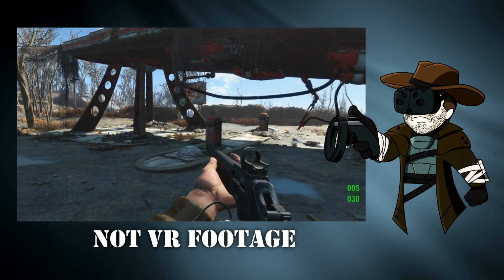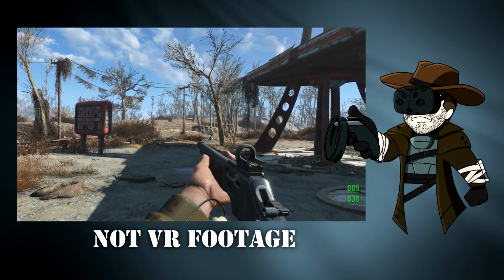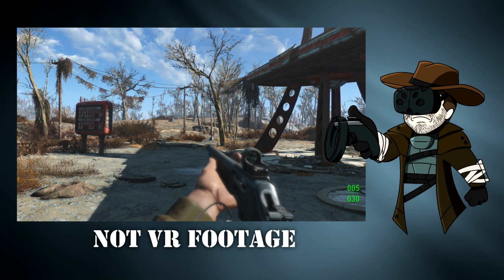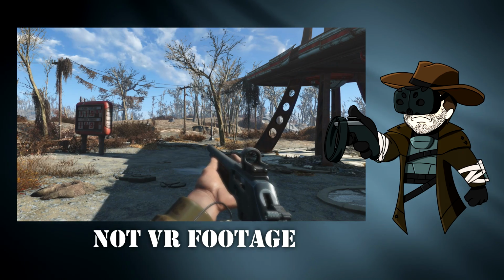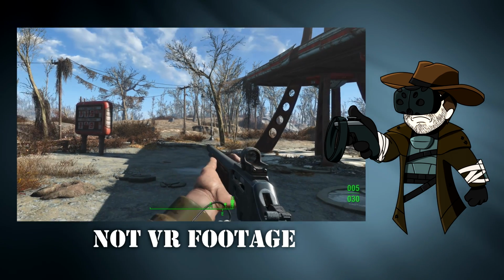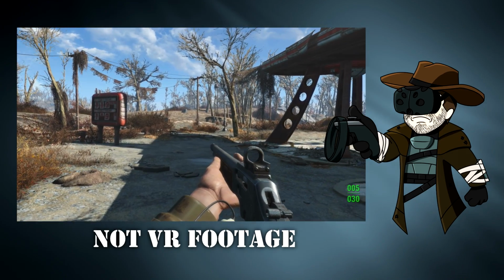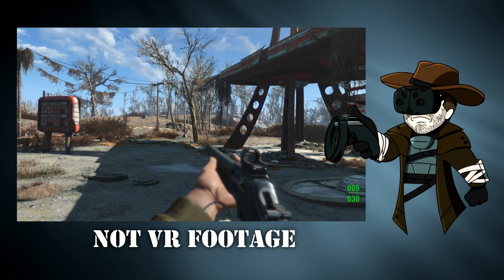The gunplay was really nice. Again, you hold the weapon in using the controllers, but unlike the bow in Skyrim, the weapons were exactly where I wanted them to be. They were very easy to aim with and use. We did a bit of combat against ghouls and raiders, and it really worked well.